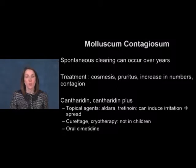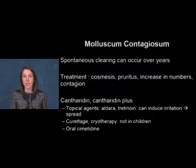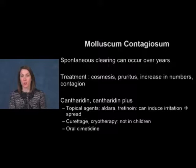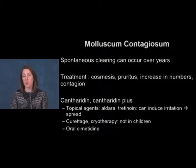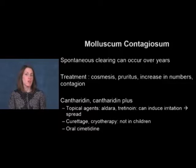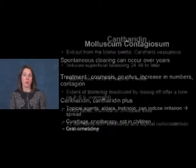There are also reports of oral cimetidine, which, as you know, is a treatment that we utilize more for GERD, but has been shown in some individuals to be quite effective when we're looking at dozens or hundreds of lesions. I find that it either works or it doesn't. You either seem to have an immune profile that responds to it or not at all.